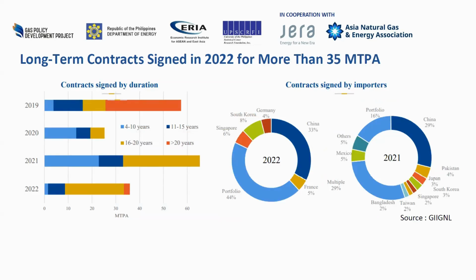This is a little bit out of date actually now. It's 2021, 2022. But where have the contracts actually been signed? You can see 2021, China was very big, as they were in 2022. They've actually done a little bit less in 2023. But you can see another big part of this circle is these what we call portfolio players.